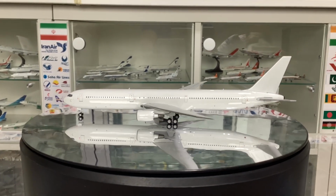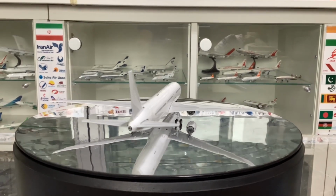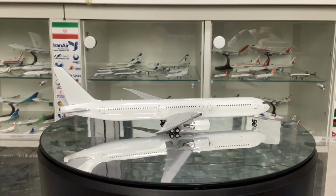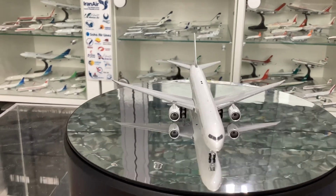Overall, it looks like a good 767, and it's sharing most of the same components with the shorter variants. And it does have some really nice features on it as a 767 itself. However, there are a couple of areas that I would like NG Models to modify.